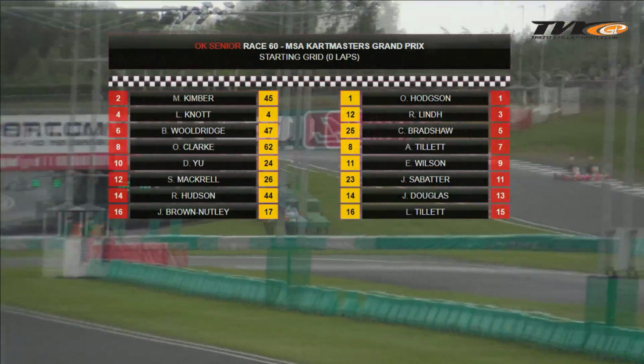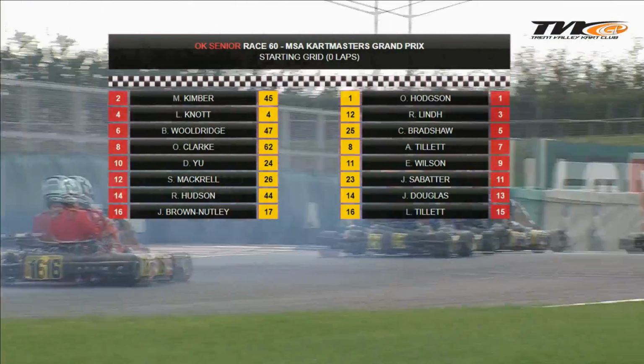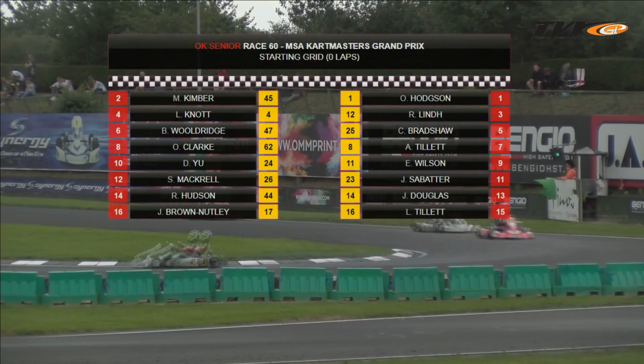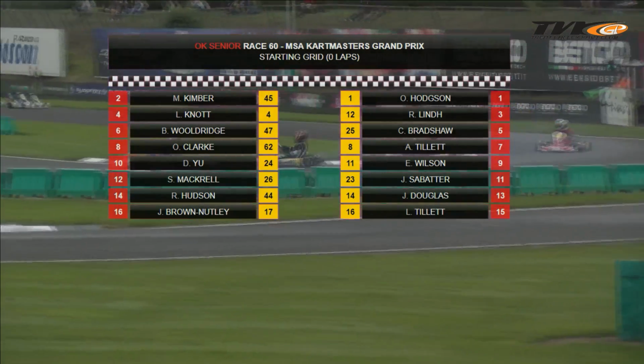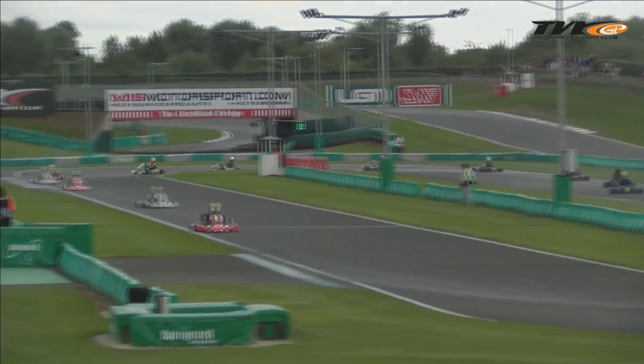He starts 6th. Then it is Archie Tillett in kart number 8 on the Fullerton chassis for the Tillett Racing Seats team, and Oliver Clark for the M Sport team, who have already won a Kart Masters title in Junior OK. The youngest driver on the grid in this class, could he make it a double?